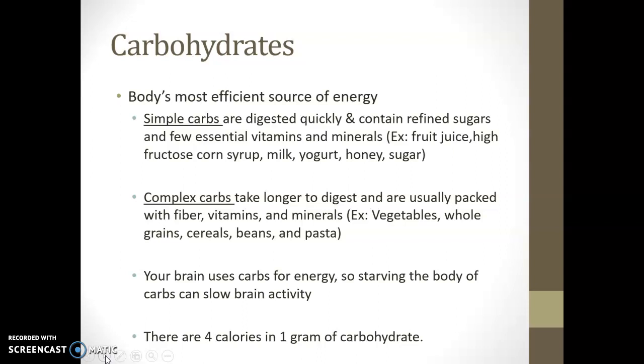All right, so starting with carbohydrates, this is our body's most efficient source of energy. And what that means is that usually carbohydrates are digested very quickly, especially simple carbs. So these usually contain refined sugars, but not very many essential vitamins and minerals. Some examples of these would be fruit juices, high fructose corn syrup, and some dairy products like milk and yogurt, as well as honey and sugar.